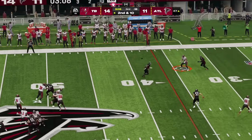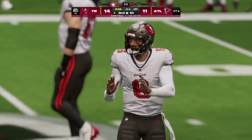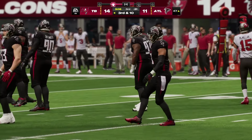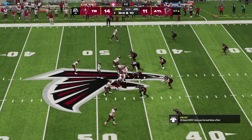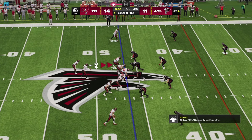Working out of the gun, Mayfield. And his throw is going to be incomplete. That incompletion certainly makes his upcoming third down a little bit more crucial. They need to find the right play to convert here and maybe start to tamp down a little bit of the momentum the other side is starting to gain. Now they face a third and 10 after back-to-back incompletions.